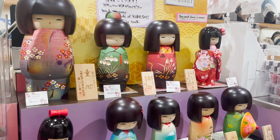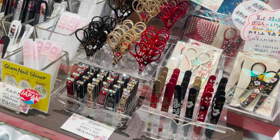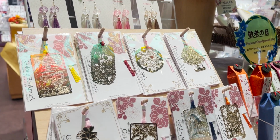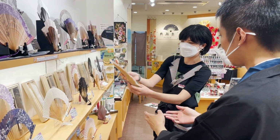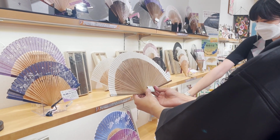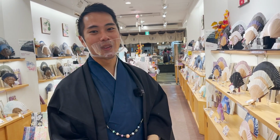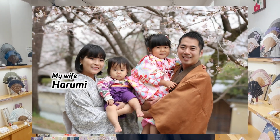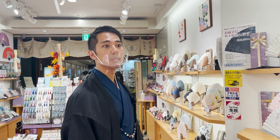Other than fans, they also have a wide selection of Japanese accessories, makeup products, etc. They absolutely have a higher quality collection than a typical souvenir shop. According to the staff, the more ribs a fan has, each bamboo rib will be thinly shaved, so it will produce more wind. Now, let me take a closer look and try to find a souvenir for Harumi. I think a very simple one that she can use all year round would be perfect.